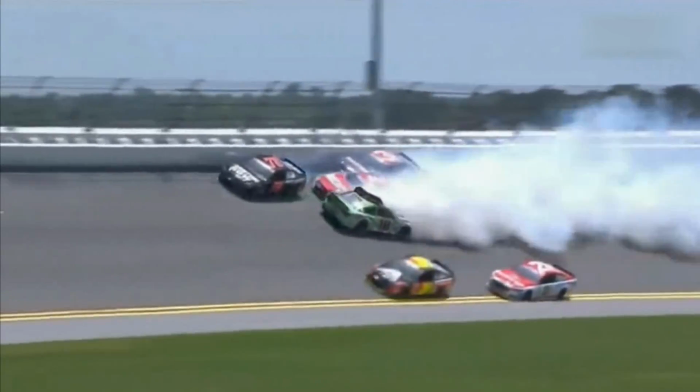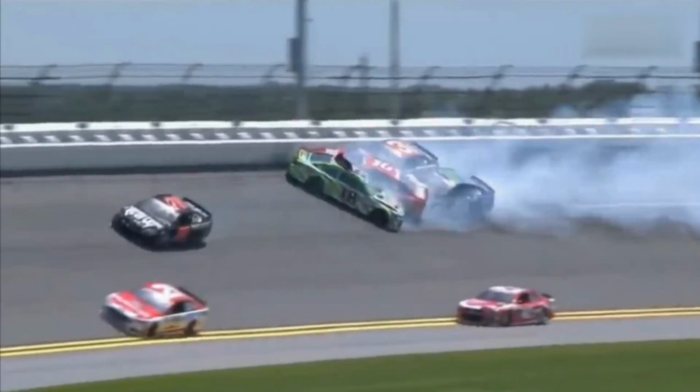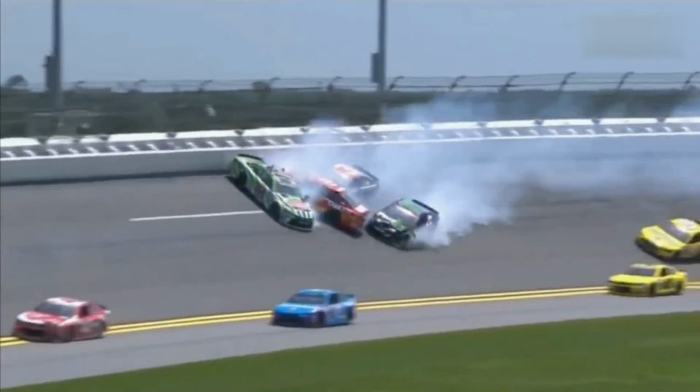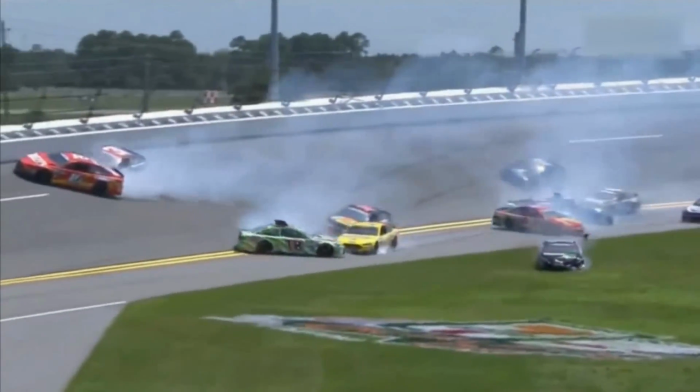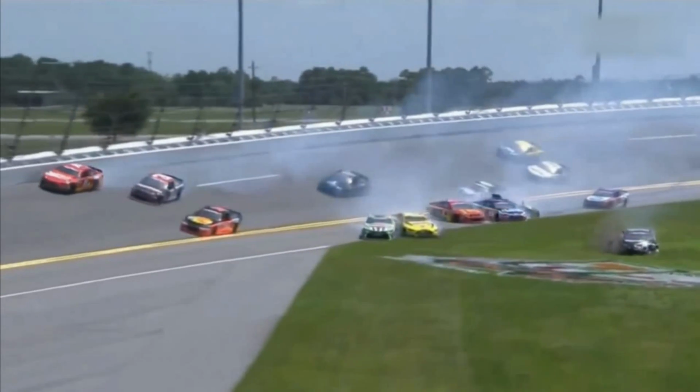Cars got collected in this. Martin Truex Jr. in the 78 up against the wall. Jeff Gordon with a good move. The 24 of Gordon stayed right down by the double yellow line, was able to avoid it. Sam Hornish, he comes in here. He's got nothing he can do. I mean, there's nothing he could have done different right there. Yeah, the 18 came down the track. Sam Hornish collects him. Jamie McMurray in the 1 also involved.